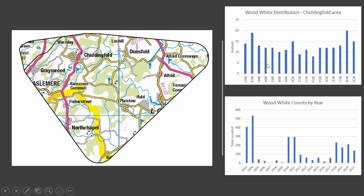But as I said, the nice thing is the abundance of the wood white in the project area is growing, and it's spreading out from the Chillingfold complex, which was part of the original project's aim, to get it out of that central woodland and get it out into the rest of the area with landowners' help.